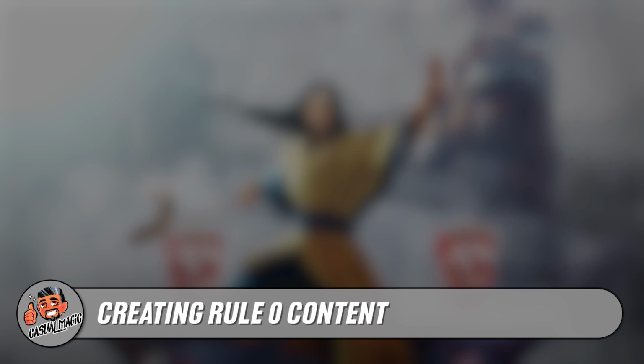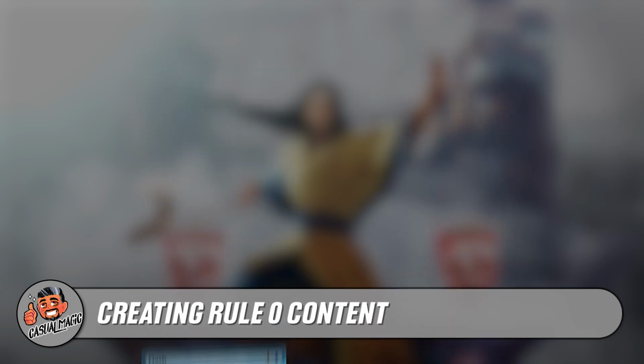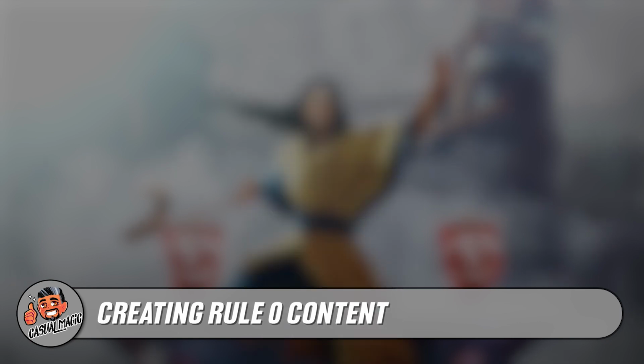Well, Jim already had his quote unquote casual Flash Hulk deck, so that was an easy dunk. And my good friend Jerry has always been obsessed with Battlewits. It's sort of his white whale of Commander, but obviously it doesn't work in normal Commander because you can only have 100 cards. Well, if we're breaking all the rules, why not break that one? So that one happened.